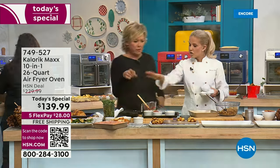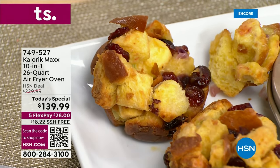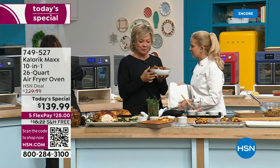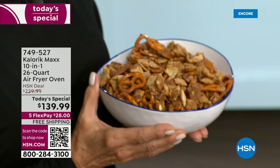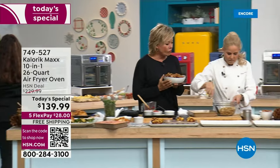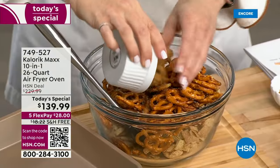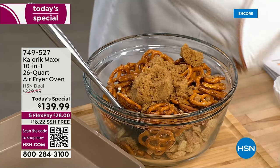Now, to start the feast, we need two things, no matter what feast it is. You got a bite of this before. You trust me? I trust you. This is my holiday snack mix. It has the essence of the holidays with pumpkin pie spice. It starts with your favorite cereal mix, and it gets pecans and pretzels and some brown sugar. It's sweet and spicy, spicy of the season.